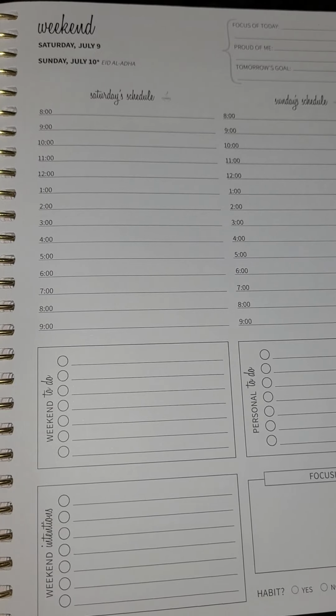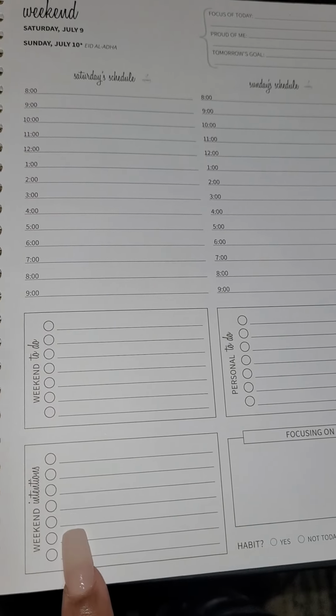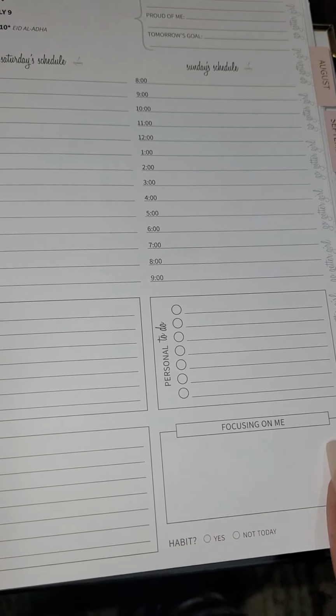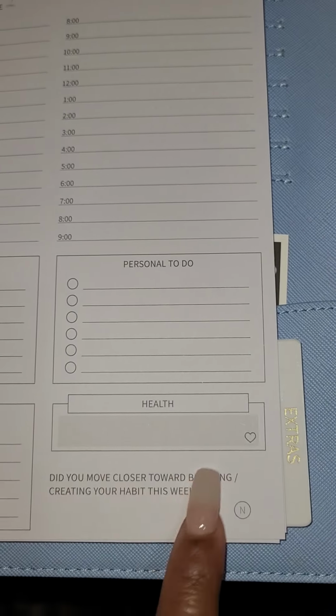I don't remember the holidays being up there. I probably wasn't paying attention. But you do have Saturday schedule. You still go 8 to 9. And again, it's written on the side. You have your intentions, the weekend to do, personal. And I like this one now. It's focusing on me because last time it still had the weekend to do, intentions, and personal to do. But it was, again, all this.